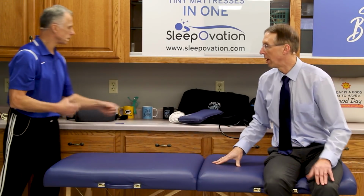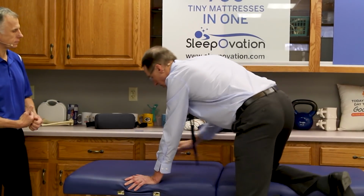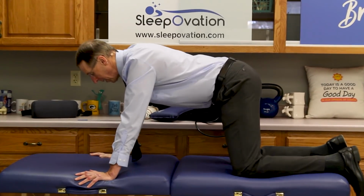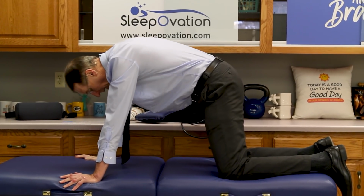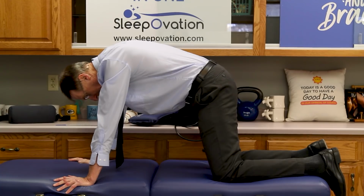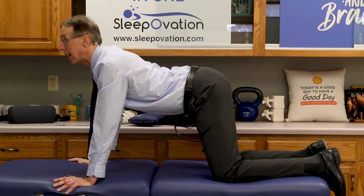Most people can do this one, if you can get on your knees, that is. Sure. If you can get on your knees, you're going to go ahead and go in the quadruped position, as we call it. 1, 2, 3, 4. And I'm going to arch up like this. And when I arch up, a lot of times I like to bring my head down like that. And then I'm going to arch the other way, and I'm bringing my head up.